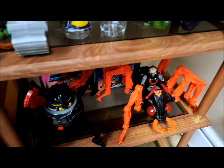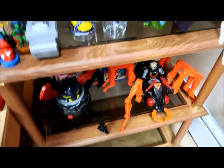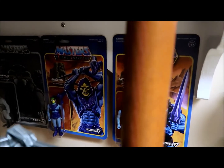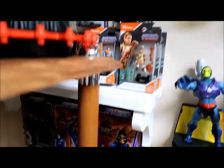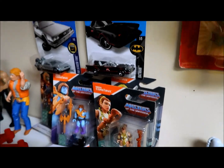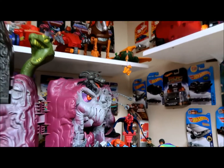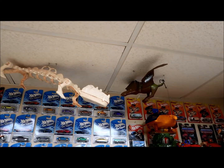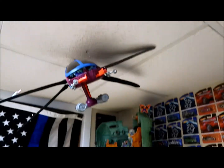Again, more vehicles over here, one empty shelf for now. Then we have some Masters of the Universe Super7 action figures over here, of course Skeletors. The guy I was talking about before, the Constrix, I got most of them also carded. Some other Hot Wheels, of course. Over here I got more Hot Wheels, of course, on the wall. Got some other vehicles over here, over there.